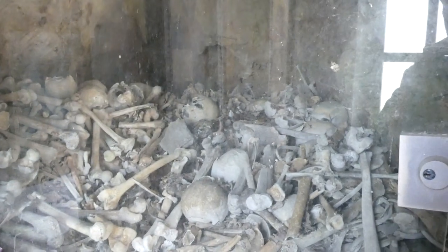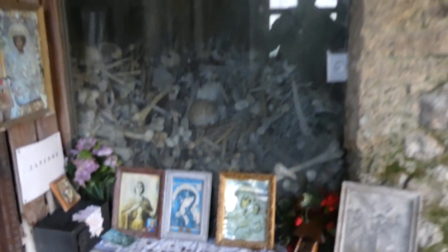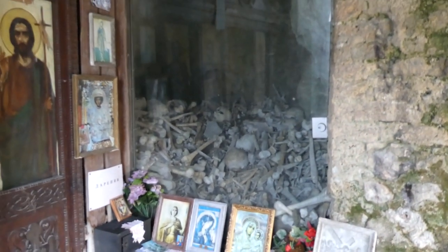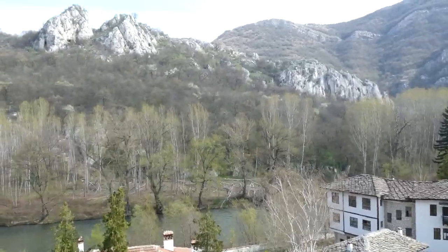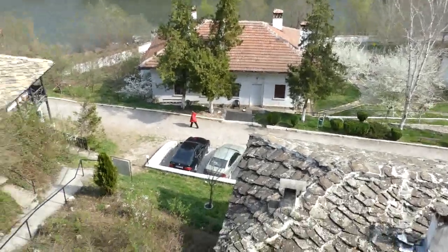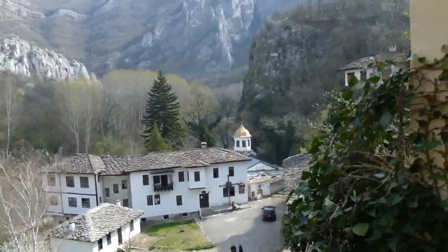So these are the bones. It looks pretty ghastly, but apparently this is a Christian custom, bones of people to be kept. Getting out of the bone chapel, you can see the whole thing from the height.